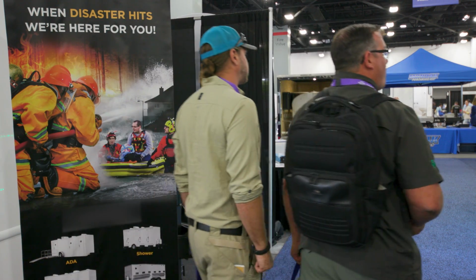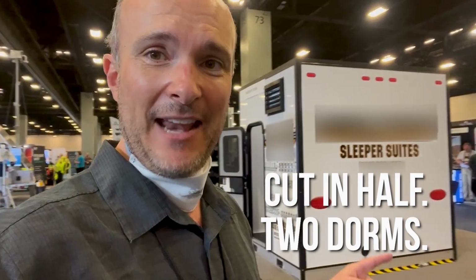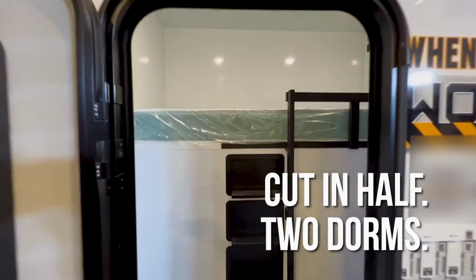The scale that we're thinking of when we talk about natural disasters just blows my mind. One of the other things that makes me sad is thinking about the workforce. I believe this is like 8 feet by 8 feet with an 8-foot ceiling.